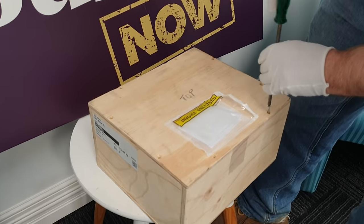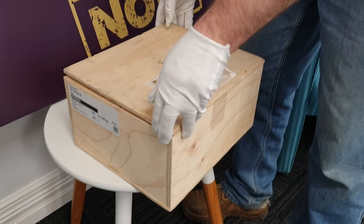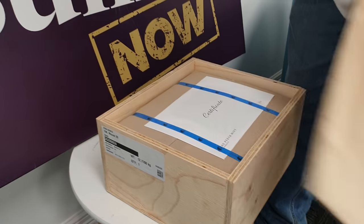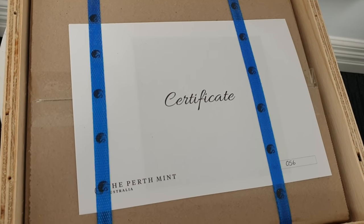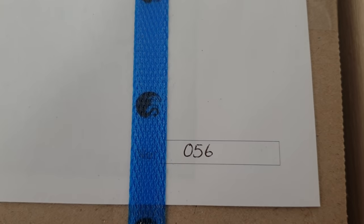Alrighty, we're nearly there, people. And when we say this is an unboxing, this is really an unboxing, an unwooden boxing. Oh, cool! Hang on. Okay, nice. It's a box within a box, but you have to expect that. It's number 56. Oh, cool. Number 56 of I don't know how many.